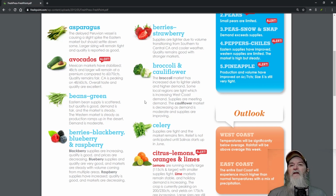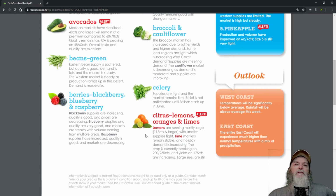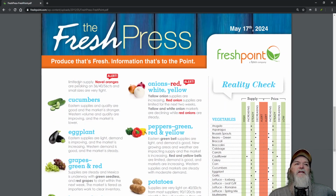Celery. Supplies are light, and the market remains firm. Relief is not anticipated until Salinas starts up in June. And we have another alert. Citrus: lemons, oranges, and limes. Lemons are running mostly large, 115 count or larger, with smaller supplies tight. Lime markets remain stable, and holiday demand is increasing. The crop is currently peaking at 200 count to 230 count, and yields on 175 count increasing. Larger sizes are still limited in supplies. Navel oranges are peaking on 36 count, 40, and 56 count, and small sizes are very tight.